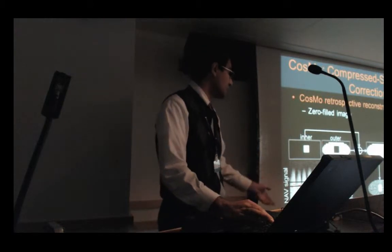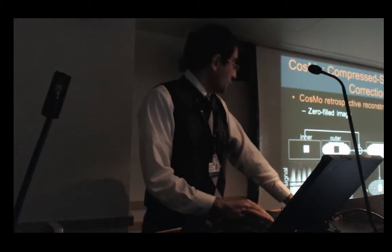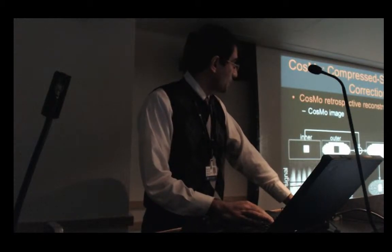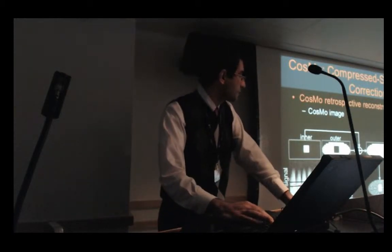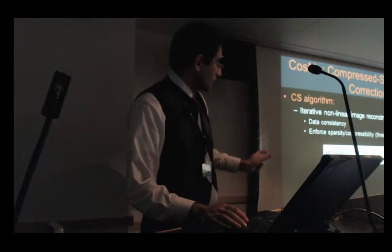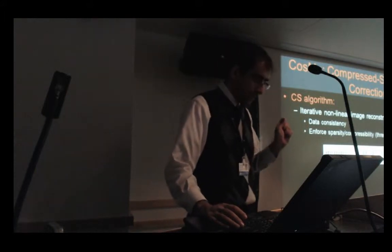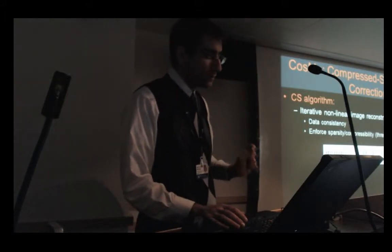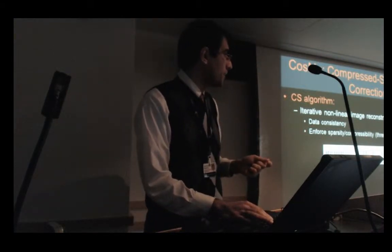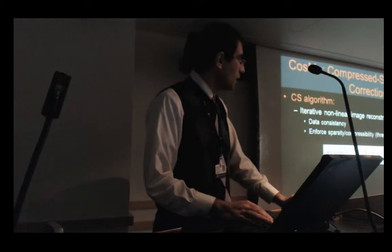Retrospectively, because we have the signal of the nav, we can detect which of the lines have been corrupted with the respiratory motion. The lines that are acquired at positions out of the end expiration. So we detect those, we replace those lines with zero to generate the zero-filled image. Again, the scan time is limited. We have accepted all these lines that would have been rejected using the conventional NAV. So we have saved the time. We detect the motion corrupted data, we generate the zero-filled image, and then we send the zero-filled image to the CS compressed sensing algorithm to estimate the motion corrupted data and to generate the final image.